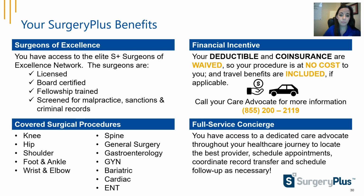With Surgery Plus, they provide a full concierge customer service network for you, so you can contact a care advocate. What that care advocate will do is follow you along your continuation of care with Surgery Plus and your surgical procedure. They will help you locate the best provider to fit your needs. They will schedule appointments and record transfers and just help you through the full process.